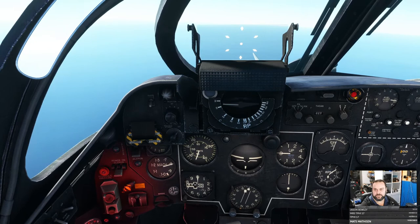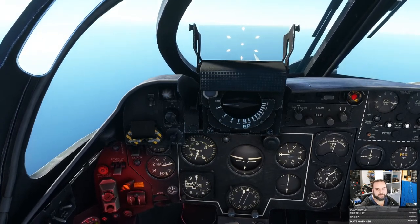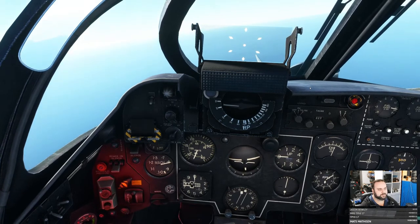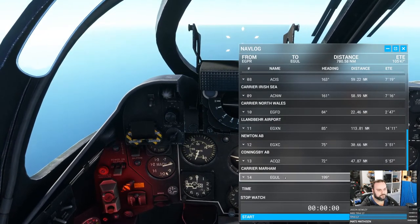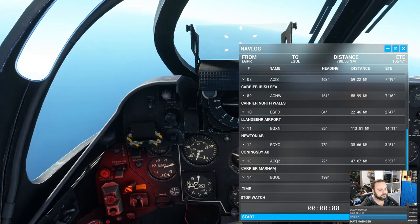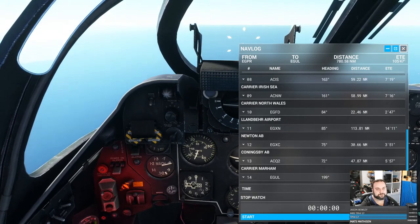This is on our way to the Welsh carrier group, or the aircraft carrier group in North Wales, and then we'll get into the Mark loop and make our way over towards what's our final airport? Is it Leidenburg or something? Hang on. Oh, I got Marham, Conisbee as well. And then EGUL, our final destination.